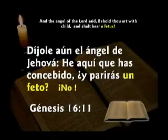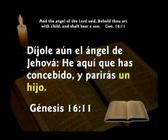The angel of the Lord said, Behold, thou art with fetus. No, he said, You are with child. It is a child before it is born.